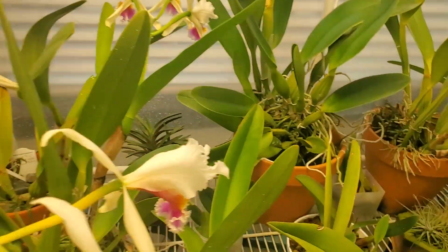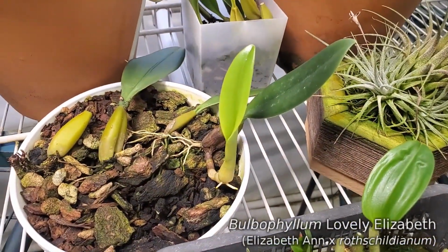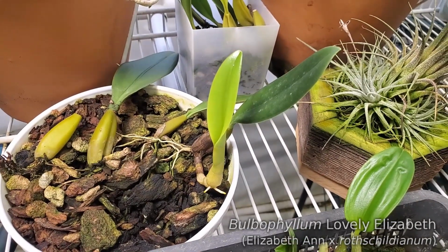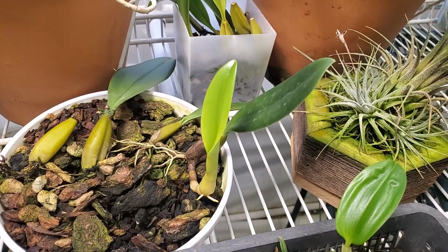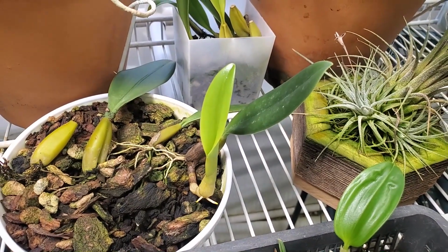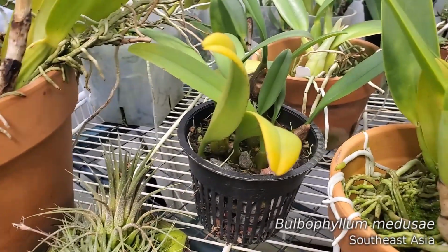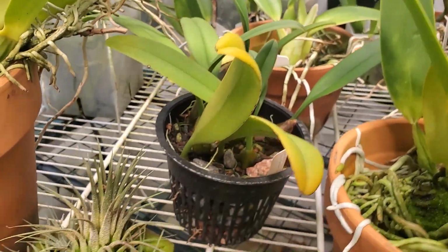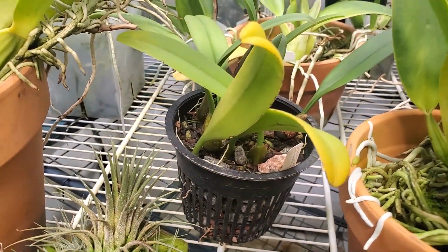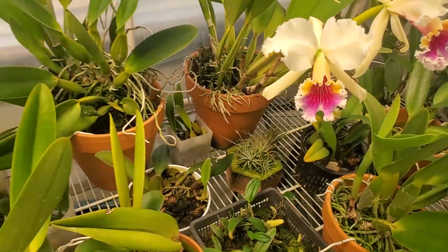Happy that my Bulbos Lovely Elizabeth put out a nice new growth. I do expect blooms off of Elizabeth this fall, October, November. And medusae right next to it. Medusa has also been growing really well. Put out some nice leaves, tons of good roots. Very happy with those bulbos.